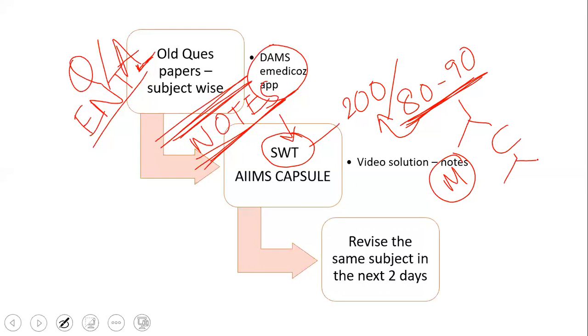But if it's a concept, where am I lacking? Is it something that is new to me, or is it something that I'm quite confused about, or which I haven't really understood? By analyzing this, I would make sure that all my concepts are clear, and all the memory points I would write in one notebook. I would see the video solution and make notes of that.